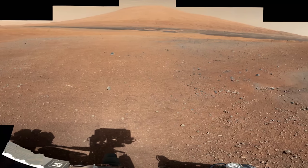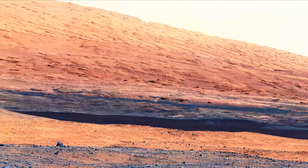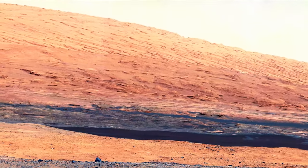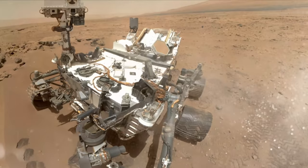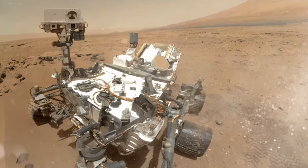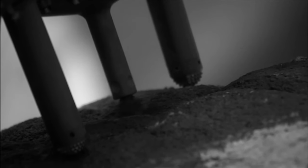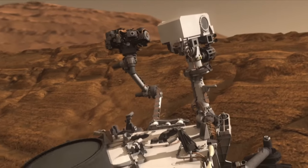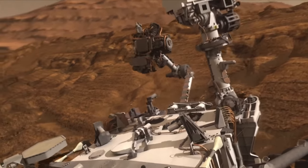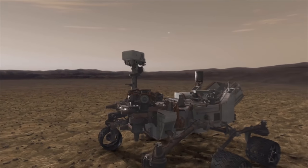But the mountain was 8 kilometers away, and scientists knew it would take the rover more than a year to get there. So before the long trek began, they decided to explore Curiosity's immediate surroundings. It was to be the first test of their new laboratory on Mars. But little did they know just how much that test would reveal.